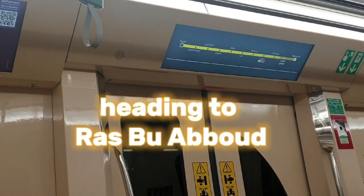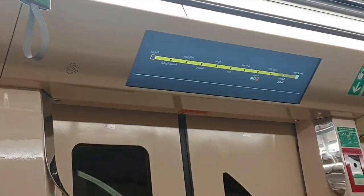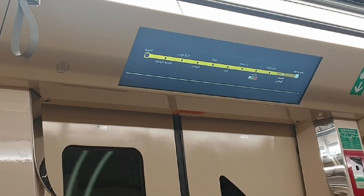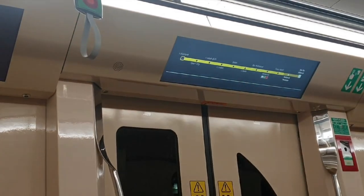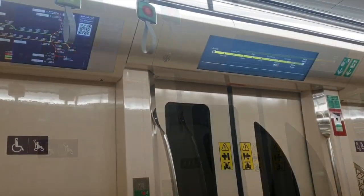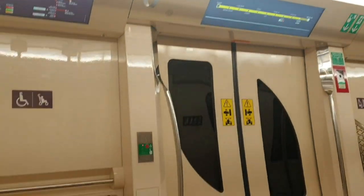This train is for Ras Abu Abud. The next station is National Museum. Passengers are reminded not to leave their belongings unattended. This station is National Museum.